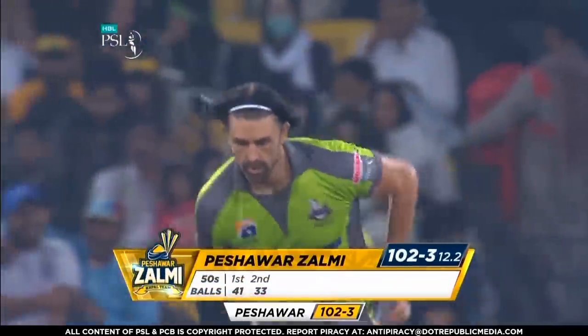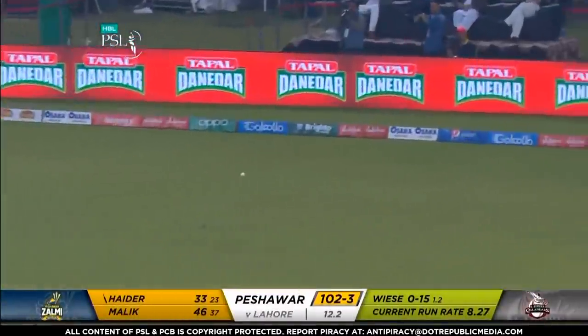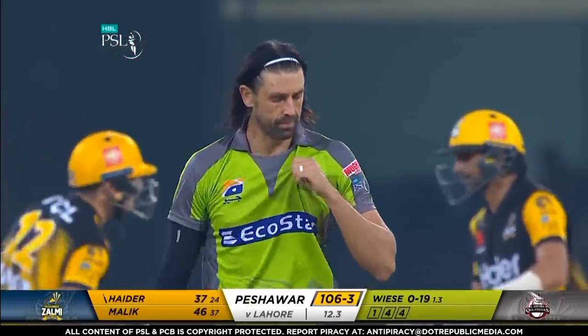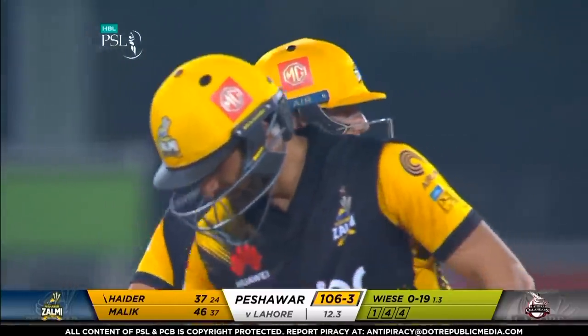That was quality from Haider Ali. Second 50, taking lesser balls on the pads. That's gone into the gap once again. That's a four. He's playing a gem here on 37 off 24. Just three dots in that, four dots in that spell of 24-ball innings.